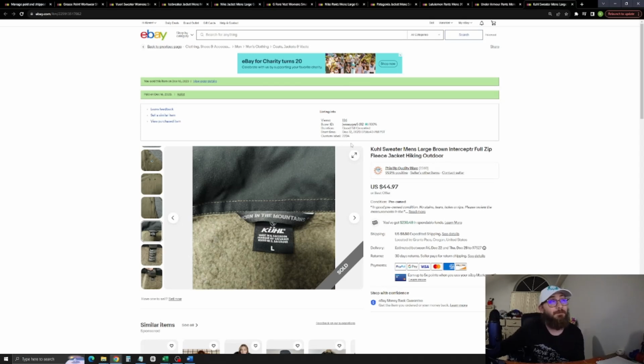This jacket here is probably $100 brand new. There's not very many of them on eBay. Very popular item.